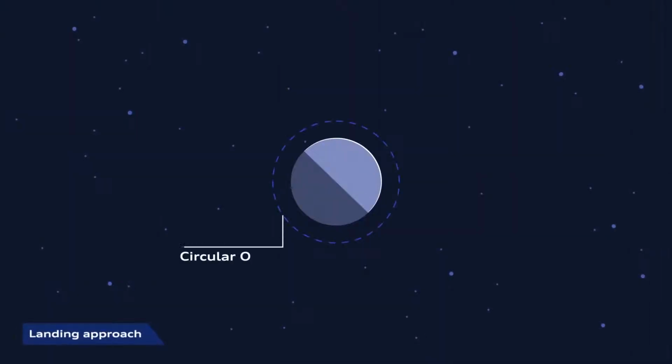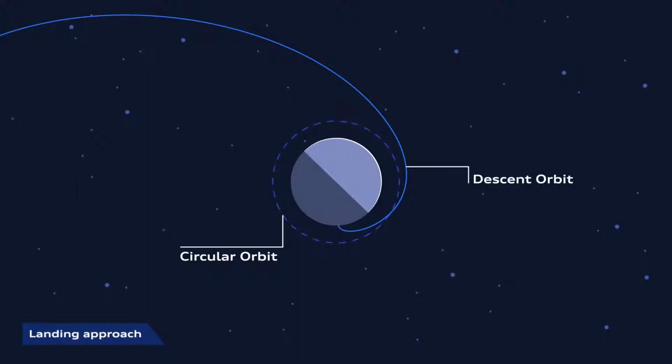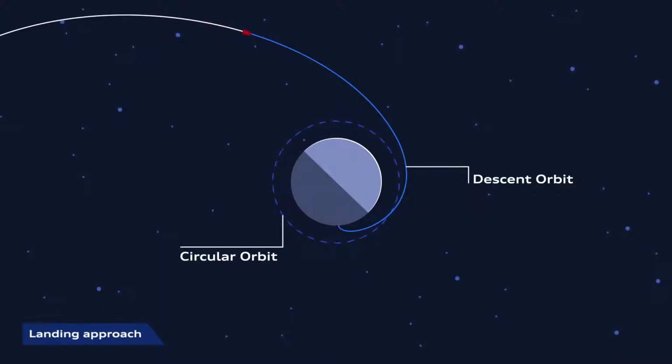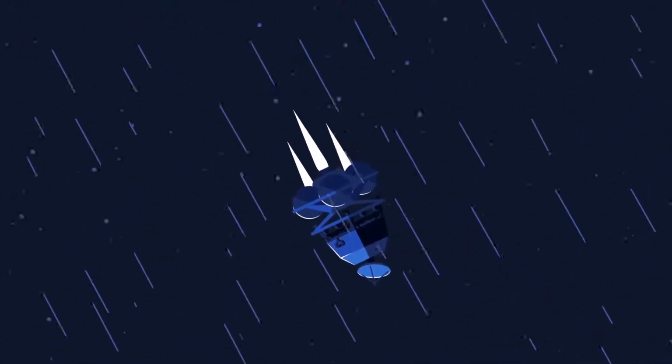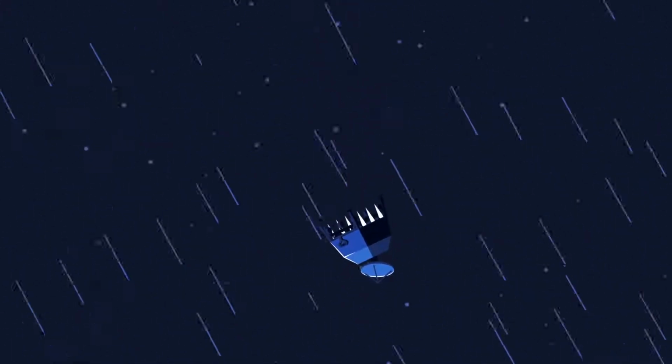The module carrying the two rovers approaches the moon at high speed and enters its orbit at a precisely calculated angle. Once this task is completed, the spacecraft can prepare for the last part of the journey, the landing. The landing module separates from the service module and starts the critical landing process.